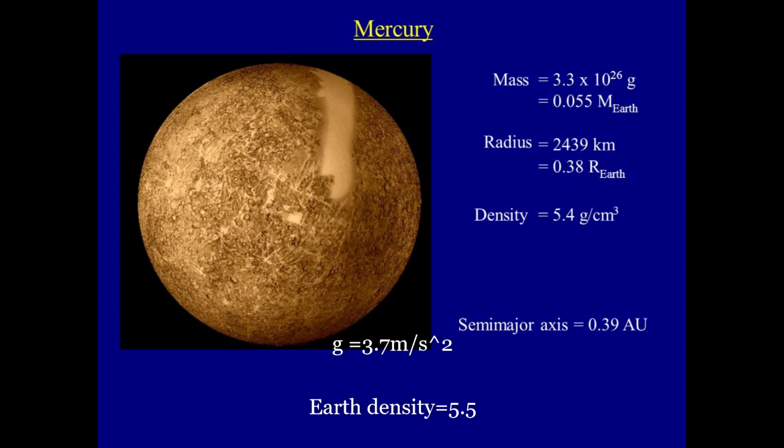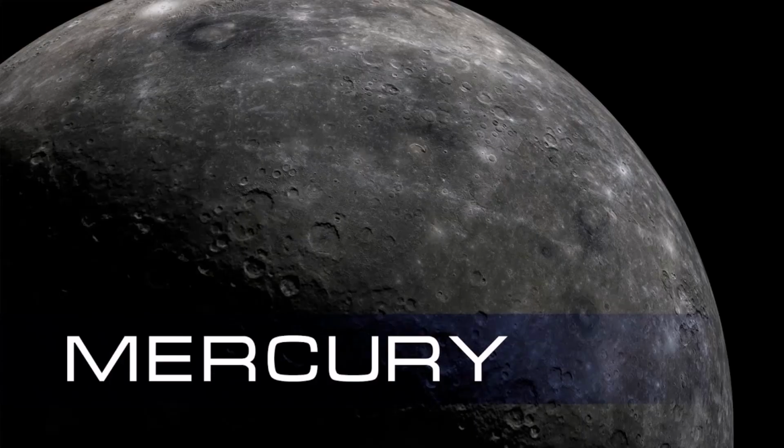It is the second most dense planet with a density of 5.24 grams per centimeter cube. And the number one planet, that is the Earth, has a density of about 5.5 grams per centimeter cube. Mercury has the greatest density to size ratio.